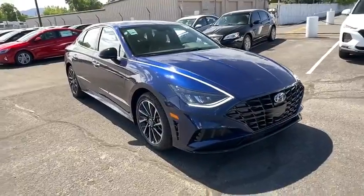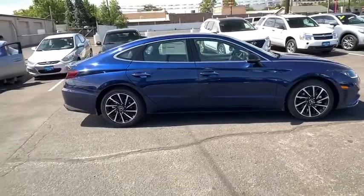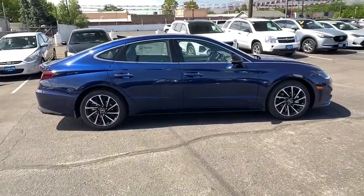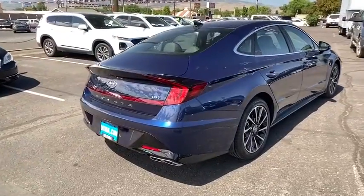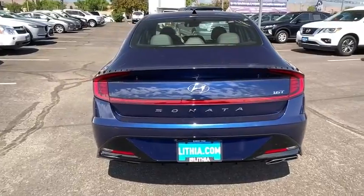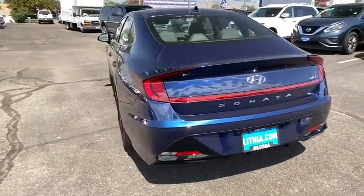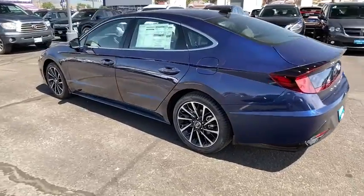Stop by and take a look at the 2020 Hyundai Sonata. The Sonata has a long list of technologically advanced interior features and options that make driving safer, more convenient, and much more fun. Don't forget the exterior corrosion protection, a 14-step roto-dip system that provides unmatched protection for your Sonata. Here are some of this vehicle's great options.